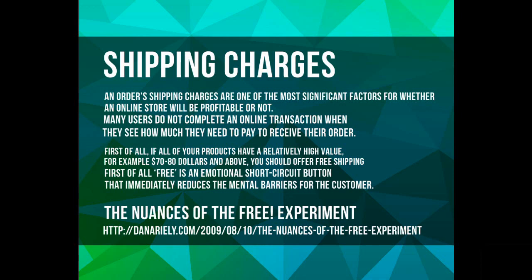First of all, if all of your products have a relatively high value, for example $70 to $80 and above, you should offer free shipping. It is preferable to slightly increase the selling price in order to accommodate for your company paying the shipping costs than to have that same amount as a separate charge that the customer has to pay.